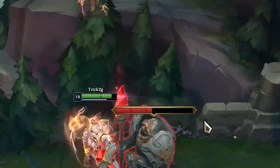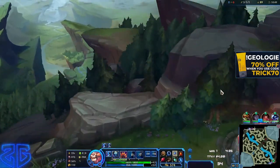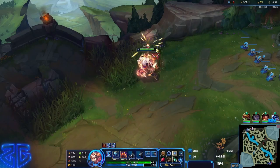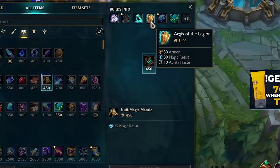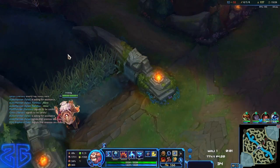Oh, fuck. I still got the shield. Fuck, alright. I thought I threw it way out there. Son of a bitch. Got 4 levels on this Kaisa. Back, man.